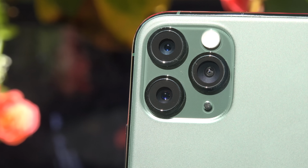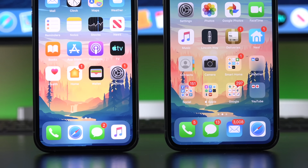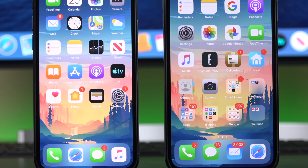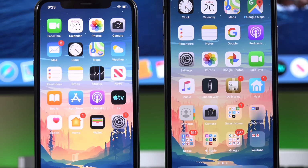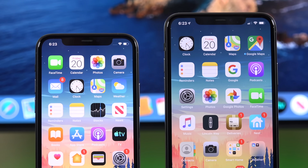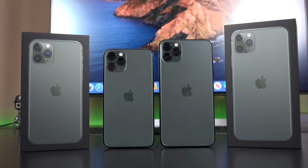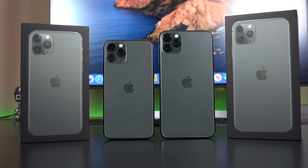So the headlining new features include a new triple camera system that adds an ultra-wide camera. We also get a brighter OLED display that's more efficient, and one of the biggest new features here is the battery life. They've added 4 to 5 hours over the XS, which is the biggest improvement I've seen for any iPhone. But there's a lot more to talk about here. Basically, every feature on this phone has been improved or redesigned.